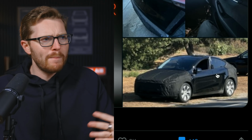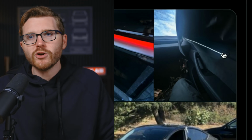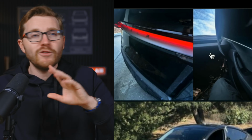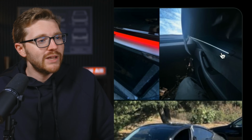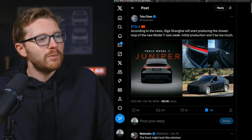Then we've got one of our biggest Tesla leaks ever, which was the rear light bar and also the interior of the vehicle, which shows us this new beautiful rear light bar and also what the inside is going to look like.